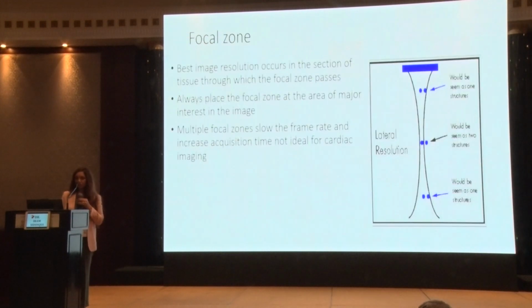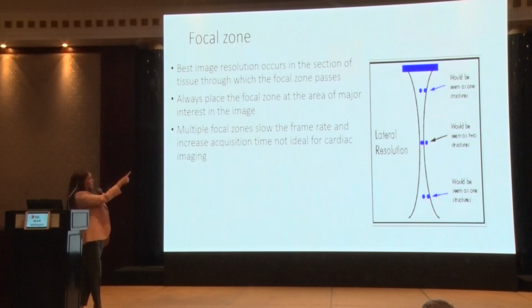Focal zone. We all understand what the focus does, so you have to focus at the point where you want to see. The best image resolution occurs in the section which is passing through the focal zone. That picture explains it very well. If your focus is there, you will see the two dots separately, as two separate shadows, whereas if you're out of focus, it will appear as one single image.